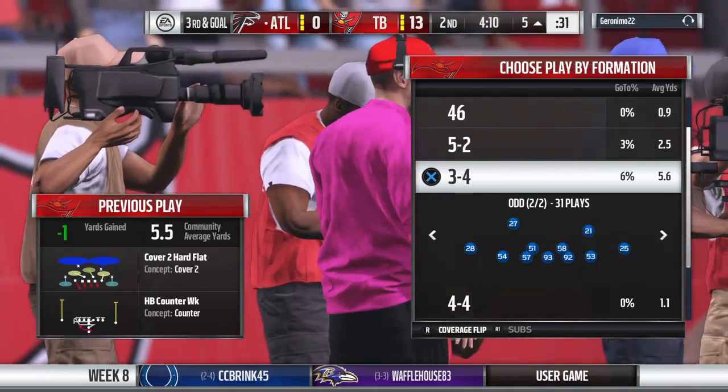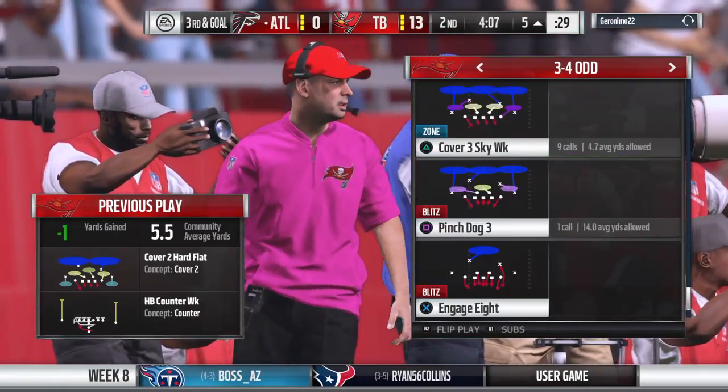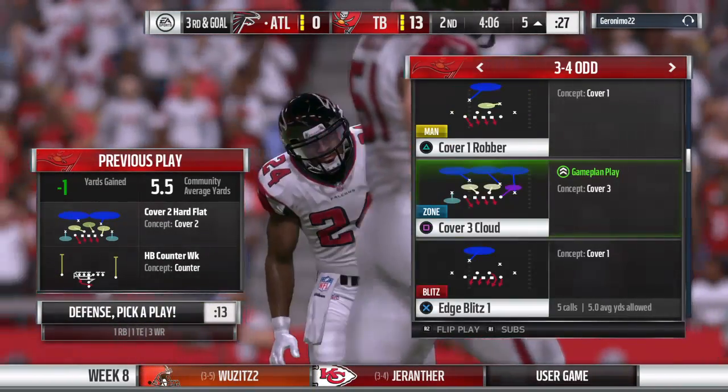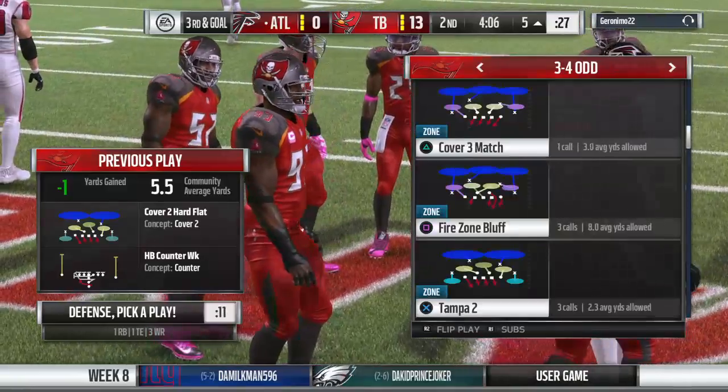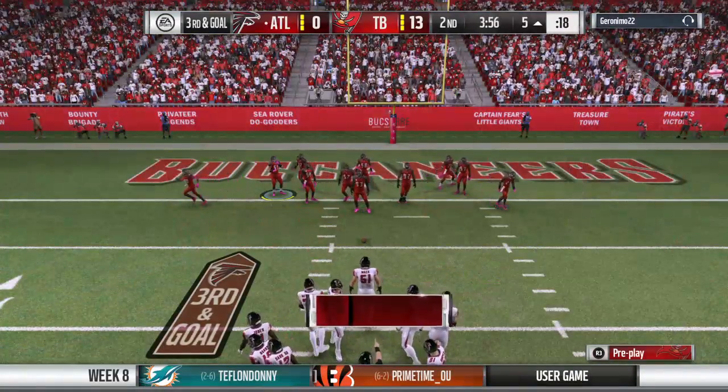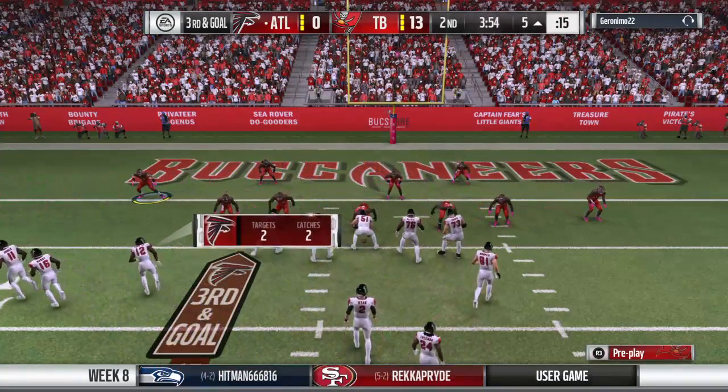Gerald McCoy is so slippery and elusive in the interior of the defense. I don't care who has the assignment to block him. It usually ends up having to take at least 2. And most of the time, that's not enough either. Witness that tackle for a loss. Now from back at the 5, this is third and goal.